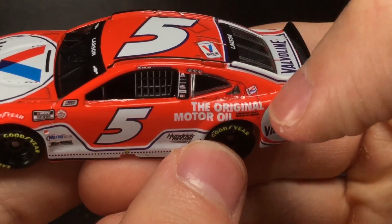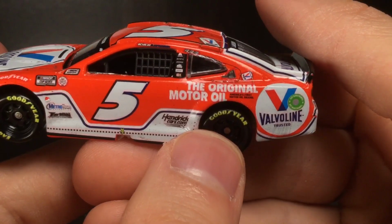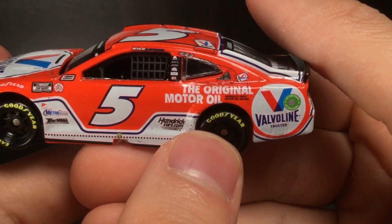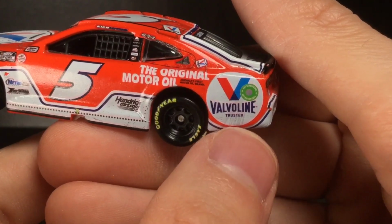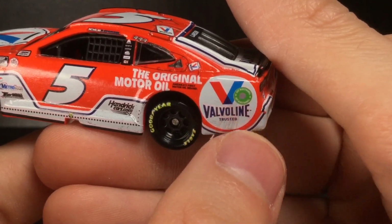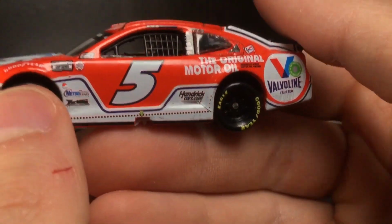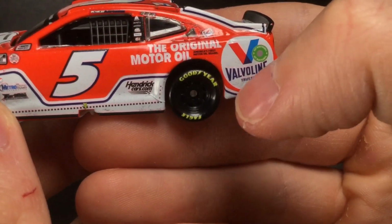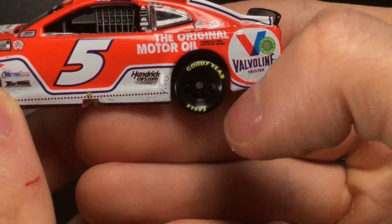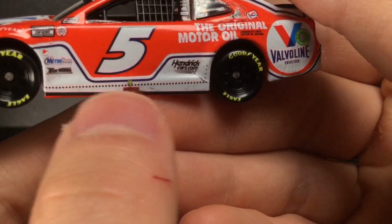I love this. The Valvoline oil can. That's so cool, man. The original motor oil. America's first motor oil brand. Valvoline, trusted with American Ethanol ring right there. I wish there was a little bit more detail to the, oh my goodness, I'm getting everything mixed up. The ethanol ring. Because you can see the gas kind of just pouring down the side, but this one looks flat and clean. I wish there was a little bit more shading involved.